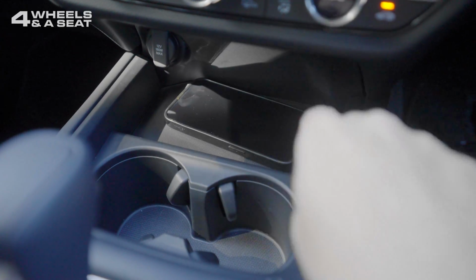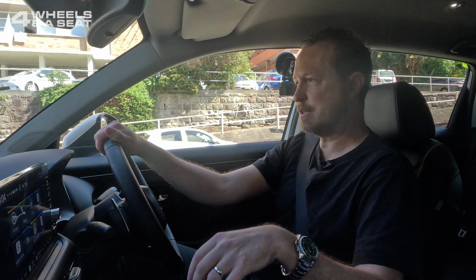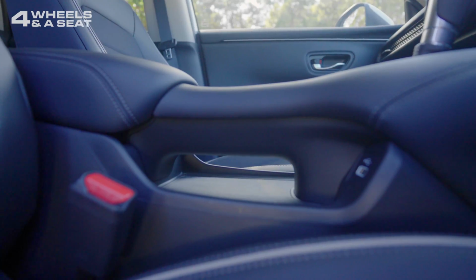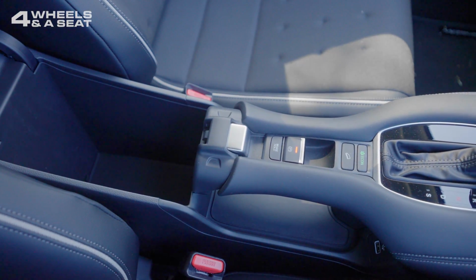Storage space for your phone, which is actually where the wireless charging is in upper spec models, but we miss out on that here. A couple of cup holders. The lower console is sort of this unique floating design here, which gives you a bit of added storage space underneath it. But I don't know, it's kind of like a 90s bubble car kind of design. It's interesting. And a really good size center console bin just behind that.